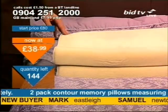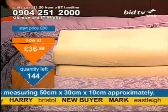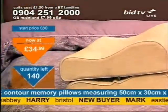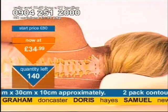Now, if your pillow has seen better days and you're considering getting just a standard pillow replacement, consider getting these. You don't get one, you get two. And it's that shape that does it as well. It's that shape that's worth thinking about. It supports the neck, and that gives you the straighter spine.